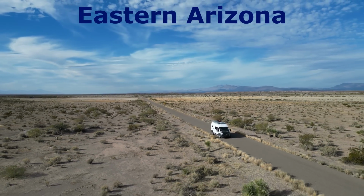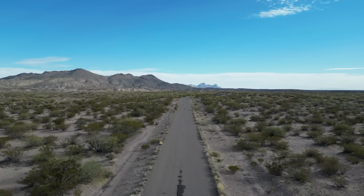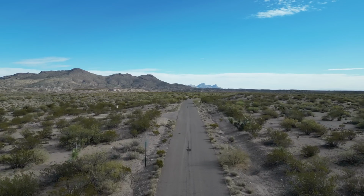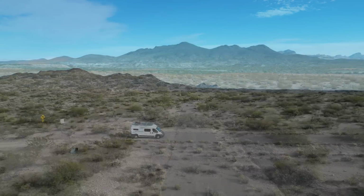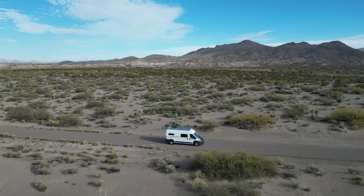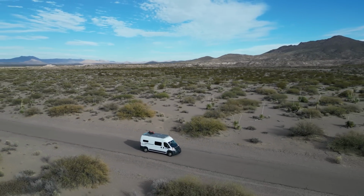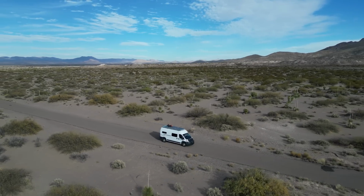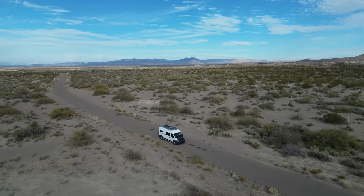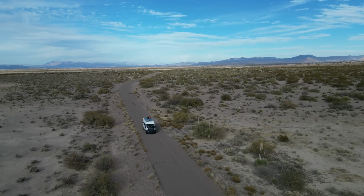Today we are leaving Safford, Arizona and heading 1 hour south. After spending 4 winters in Arizona, we are reminded just how large this state is. In fact, did you know that Arizona is ranked the 6th largest state in the United States? Everyone knows the top 3, Alaska, Texas, and California, followed by Montana, New Mexico, and Arizona, coming in at 114,000 square miles. In the next few weeks, we will be exploring new territory.